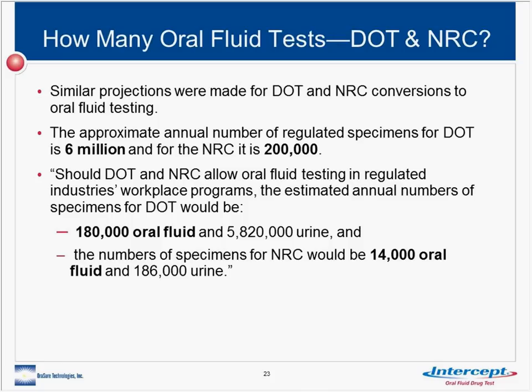Then they went outside of the federal government and looked at options for DOT and NRC. Using numbers provided by the federal government, the total number of regulated specimens for DOT is 6 million, and for NRC is about 200,000. The quote: should DOT and NRC allow oral fluid testing in regulated industries' workplace programs, the estimated annual numbers of specimens for DOT would be 180,000 oral fluid, with 5.8 million plus remaining with urine, and specimens for NRC would be 14,000 oral fluid and 186,000 remaining with urine. So a relatively small percentage converting to oral fluid testing.